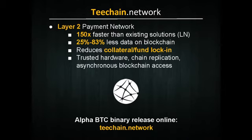I know we've just had lunch, and some of you might be tired, so if you don't want to listen to anything I have to say today, just look at this slide, take a picture of it, and you should be good. So Teechain is a Layer 2 payment network.